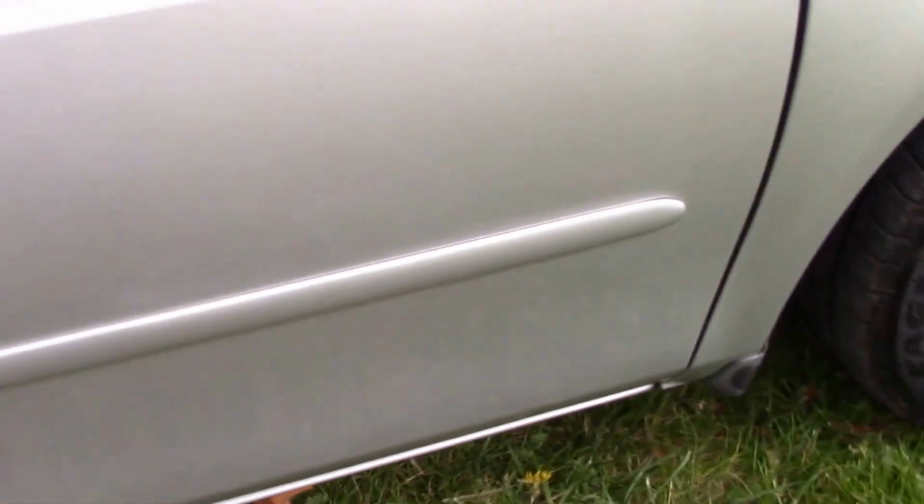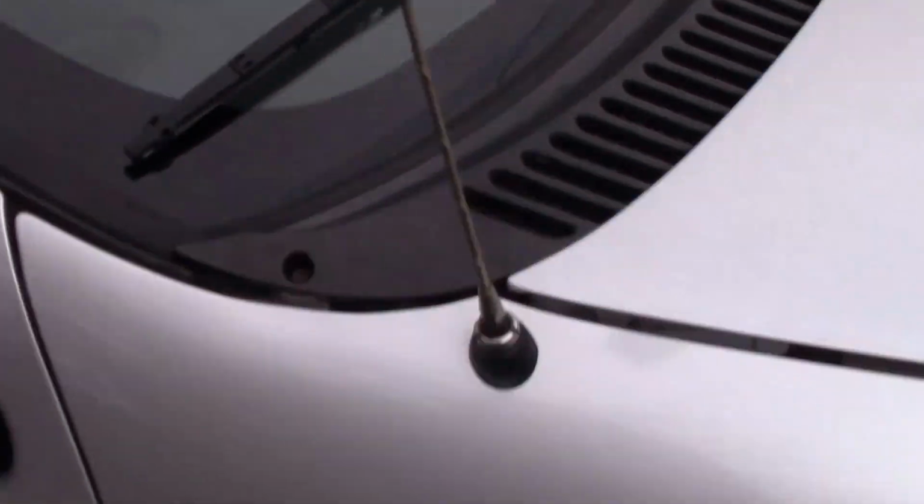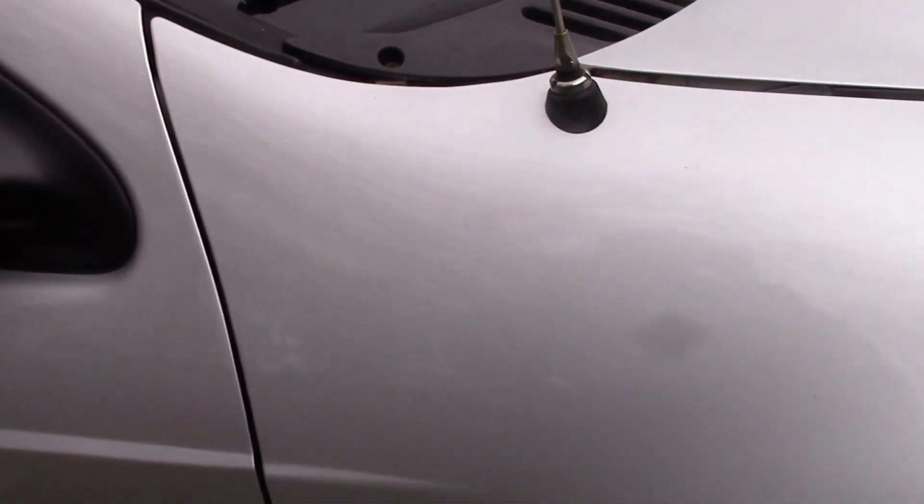Down low. Then our other panel here, actually I will show you this. Let's see if I can get you a good view. Right there, we got a little chip in the windshield. Something that is unfortunately pretty common here with all the stuff we get going on in the winter.